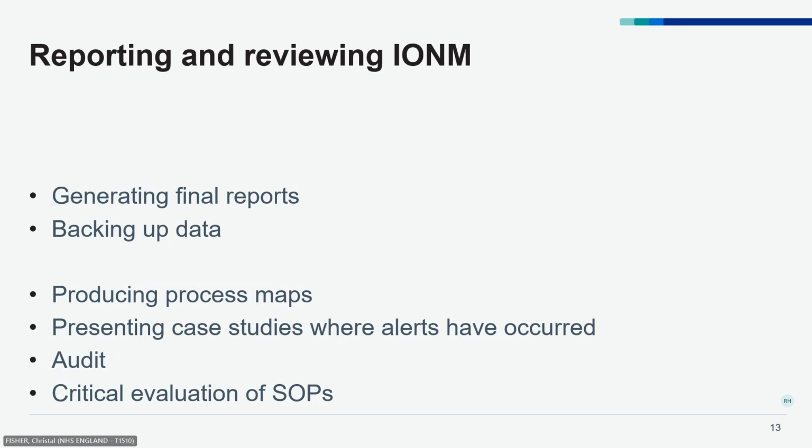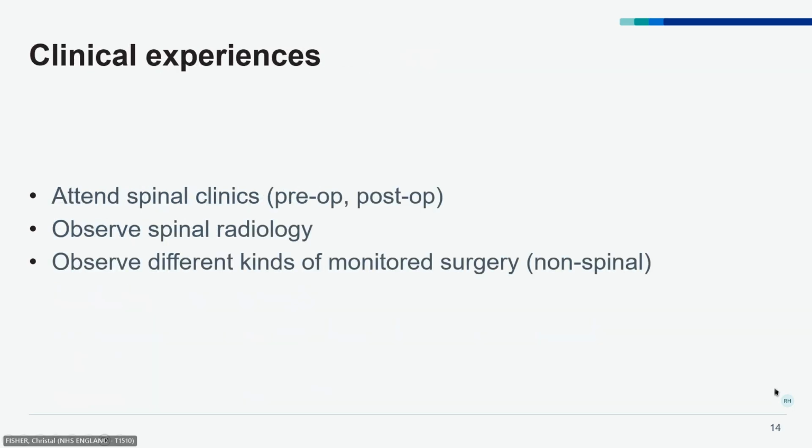So this is about generating the final report. When the monitoring is complete, there is the final review of the data. We know that you're constantly reviewing IOM whilst you're doing it and you're constantly feeding back. But this is about those final reports that you produce that go into the patient's notes as part of their record. There are some things around backing up data, understanding GDPR, and how long data should be kept for.